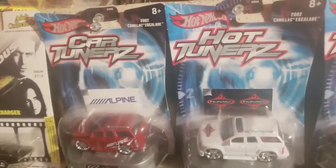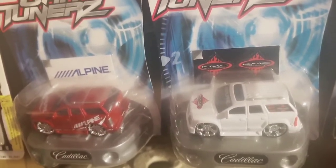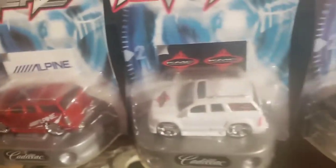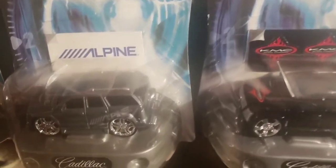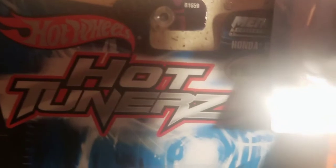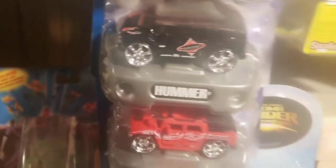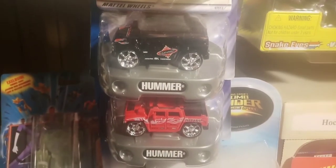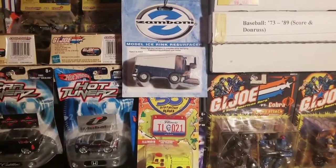And here are some car tuners, the Hot Tuners series from Hot Wheels. They are slightly larger cars, and they're kind of cartoonish looking. Here's a couple of Cadillac Escalades, one in red with the Alpine logo, then one in white, from the Hot Tuners series. A couple more here, Escalades in gray and in black. Here's a chrome Honda Civic that was considered a chase car from this series. You can see there it says 1 of 15,000. And then down here are a couple of Hummers, one in red, one in black, from the same Hot Tuners series. I'm going to finish off the assorted diecast down in this area.